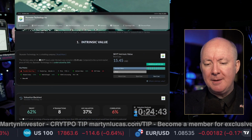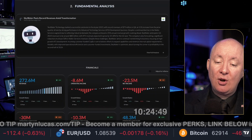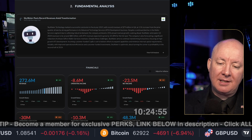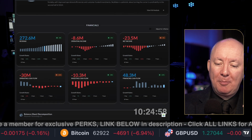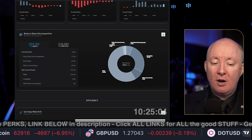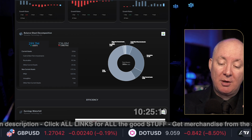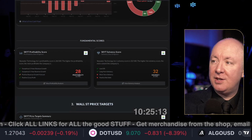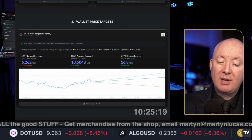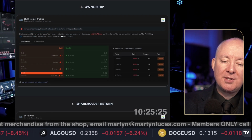Undervaluation, 36%. So it's showing that it's undervalued. The earnings is as expected. We've got a few issues, but we've got a few positive catalysts there. We've got revenue going up. We've got operating income going up, investing cash flow going up. The balance sheet isn't the best balance sheet in the world, but we do have a decent amount of cash. We can virtually pay off all our debts. So the debt position's okay, hence why the solvency score was 32%. Profitability is a little bit low. We've got Wall Street giving it a 35% to 68% upside, but we do have insiders selling and not buying en masse as well.